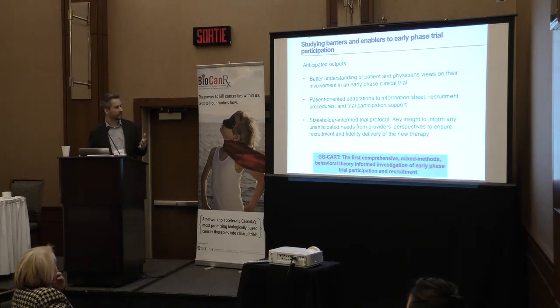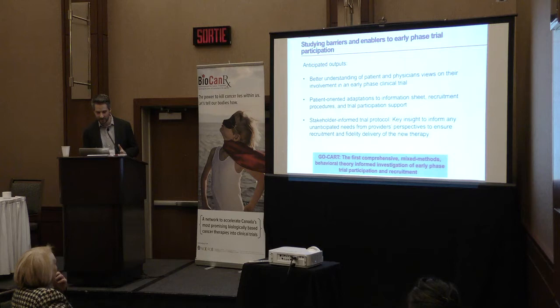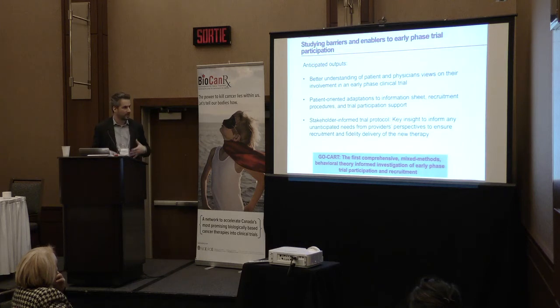ultimately what we're trying to do here is what we feel is, with go-kart, which Manoj will describe, probably the first comprehensive mixed methods behavioral theory informed investigation of early phase trial participation and recruitment. So we're trying to basically do our homework in a comprehensive way to understand what might stop or what might help patients and healthcare professionals engage in this early phase clinical trial, so that we can get answers that can ultimately move forward to further phase trials. So I'll leave it at that.